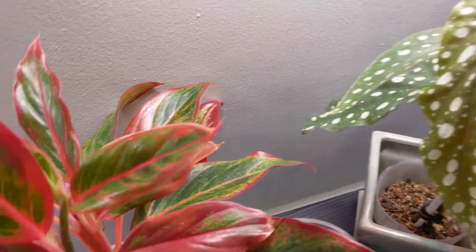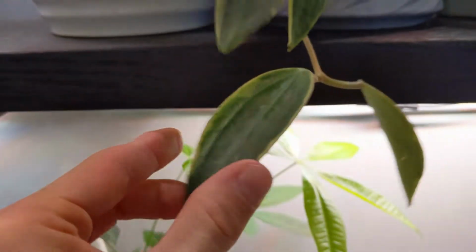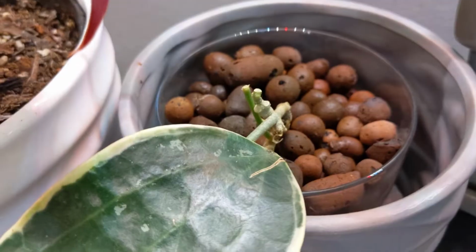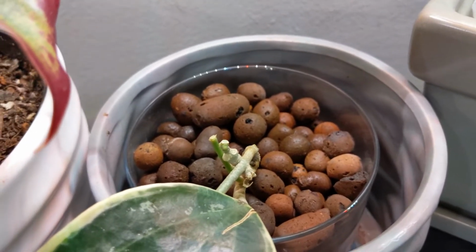And then right next to it, down here, is my Hoya macrophylla in semi-hydro. Oh, it's so plump. I love it. That's such good news. And it's got new growth coming in right there. I repurpose candle jars. And I totally recommend doing that if you guys ever run out of propagation stuff. Or to put LECA in. I definitely use those to put LECA in.